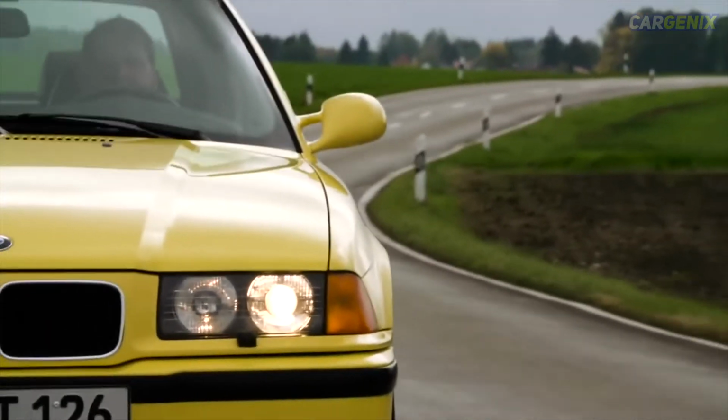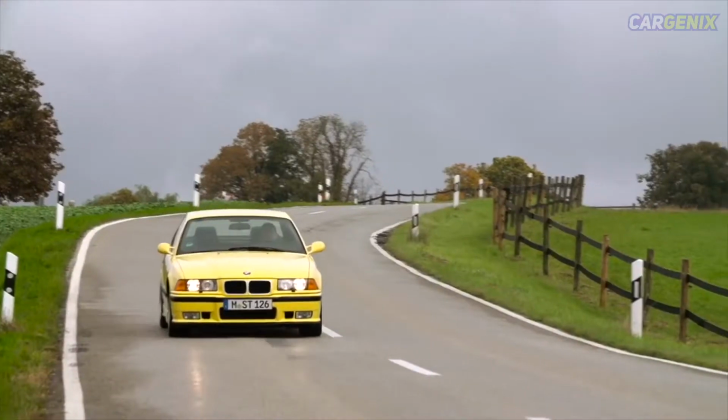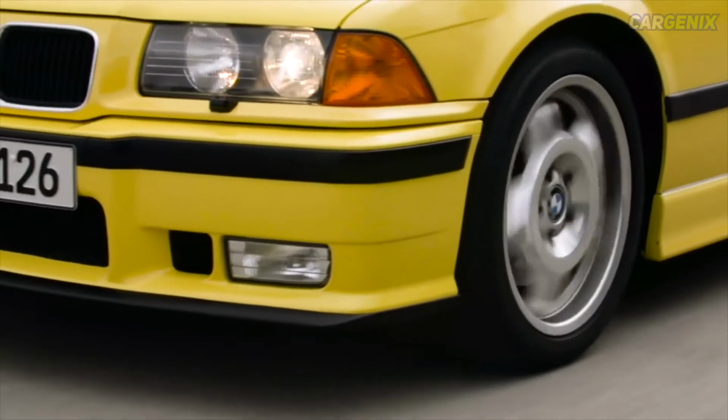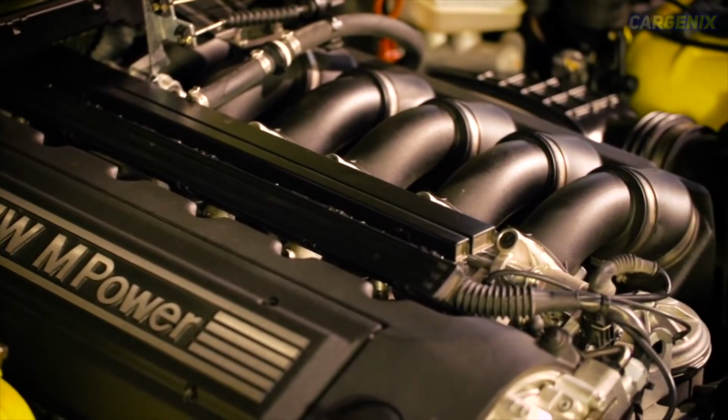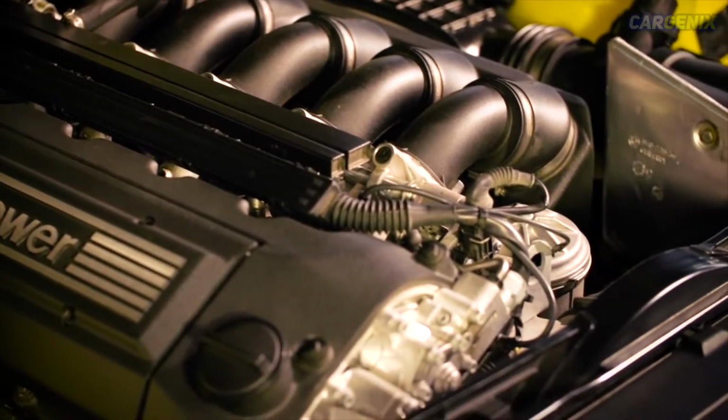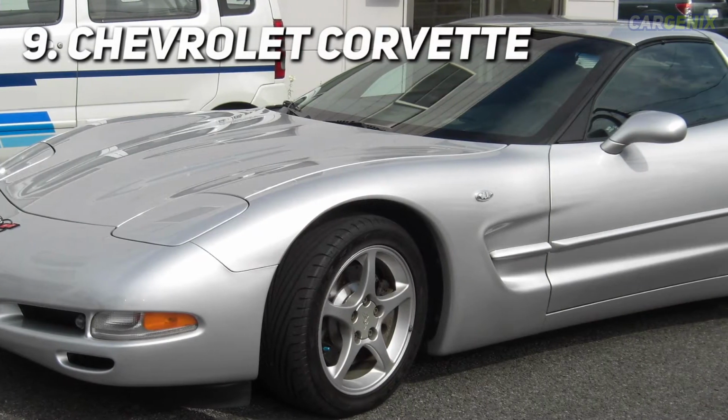As expected, however, most of them do have more than 100,000 miles on the odometer, but there are some gems like a 1998 BMW M3 convertible with 67,494 miles.